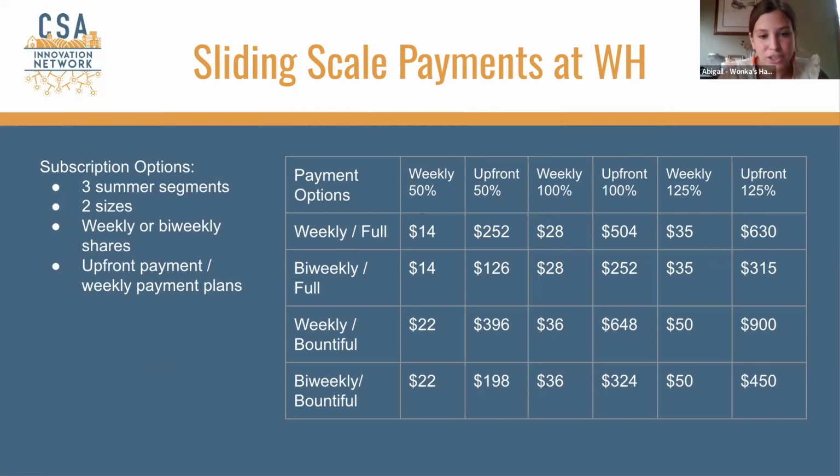So we have a bunch of different options, right? We have weekly and bi-weekly, so people can get their shares every single week or every other week. We have 2 different sizes, a full or a bountiful, and we have different payment options, so people can pay every single week, like a subscription, or they can do upfront payment. One important thing is that if they're doing upfront payment or weekly payment, there's no difference in the pay. So people who are able to afford maybe $500 in spring aren't paying any less than somebody who's doing it weekly.